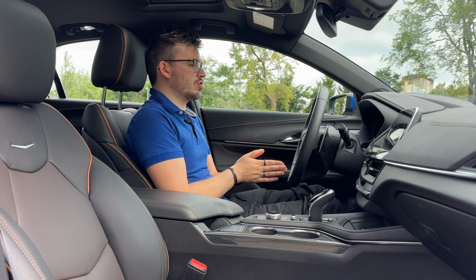We also have some Bose speakers in here, as well as 2 settings for the memory seating for the driver, which is great. It's all power adjusted. Both seats in here are also massage. You can adjust a lot of different things with the lumbar support, so that's great. You can really get well adjusted in the Cadillac, which I love.